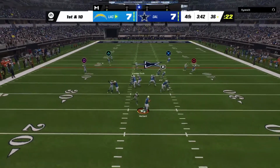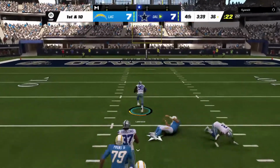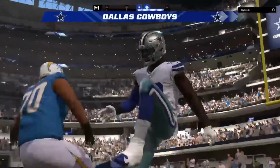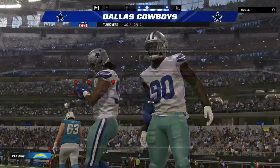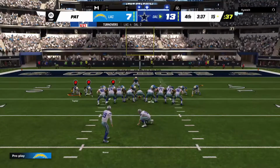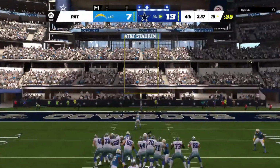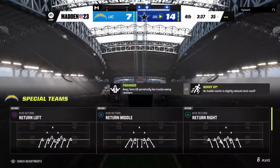Herbert now. Nowhere to go here. He lost the football. It's picked up by the Cowboys. And this is going to be brought back for a fumble return touchdown by the Cowboys. Marr on for the extra point. And he's got it. It's now a 14-7 ball game.